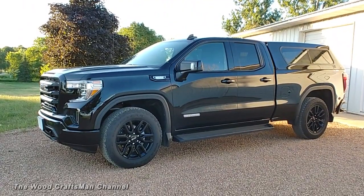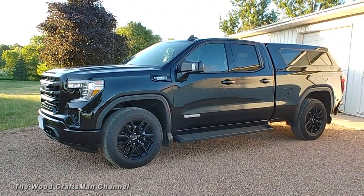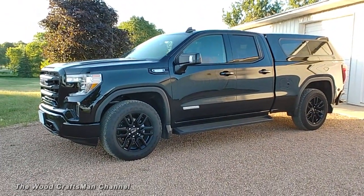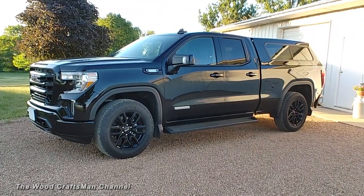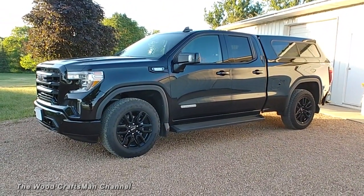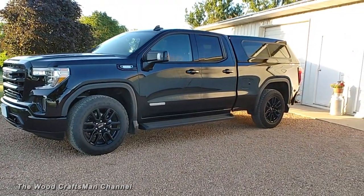Again, it was part of the blacked out Elevation edition. If I could have, I would have preferred some nice 18-inch polished aluminum. But for a 20-inch tire, they ride really nice. I'm a little concerned what the rims are going to look like several years from now, but it's all part of, I guess, owning a truck that's got black rims.